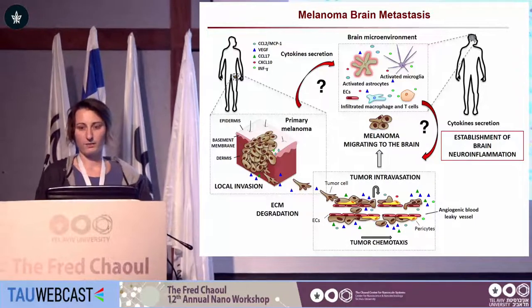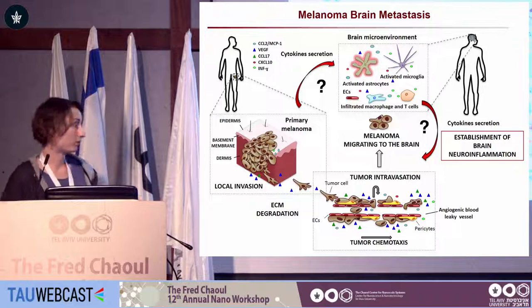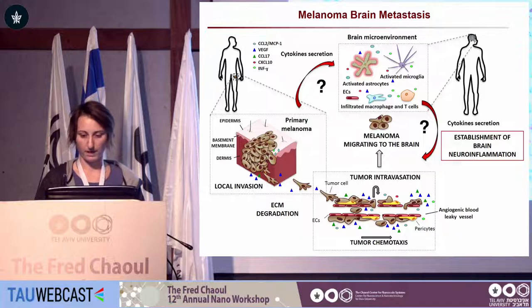But then during tumor progression, the primary lesion invades the local tissue, intravasates, and secretes pro-inflammatory cytokines that in turn activate the astrocytes and mediate a neuroinflammation response, and in this way they are preparing the metastatic niche for the melanoma.